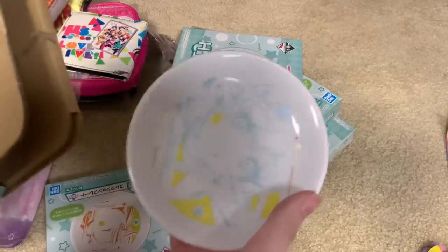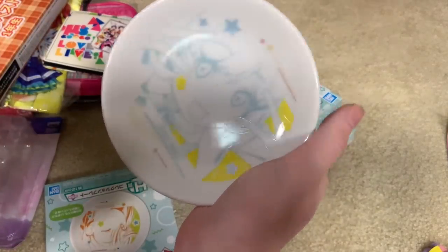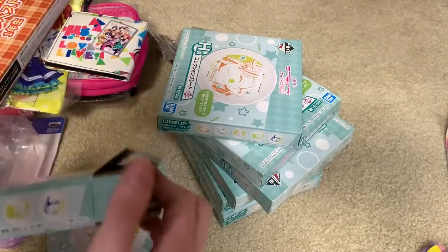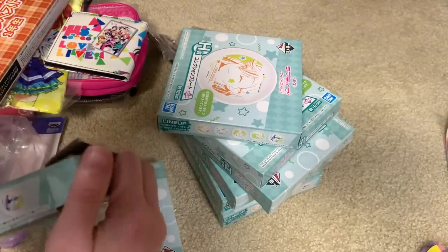I probably have one of each. Ah, Kuku, that's my favorite. Good one to open. Okay. Does this have all nine or is this the five? This is five. So, yeah, Kuku's my favorite out of the five.